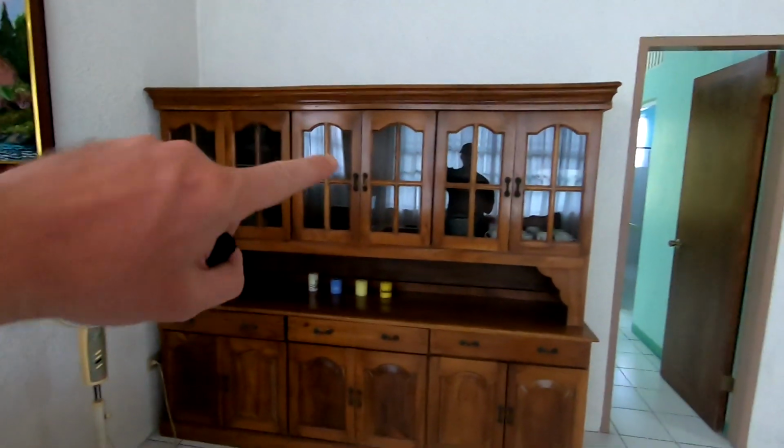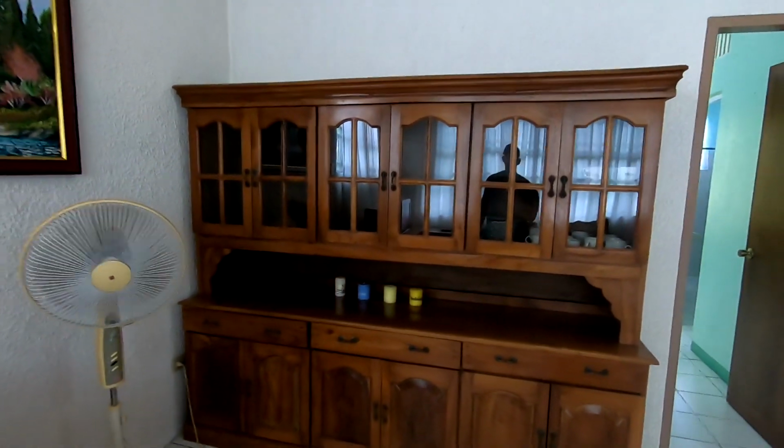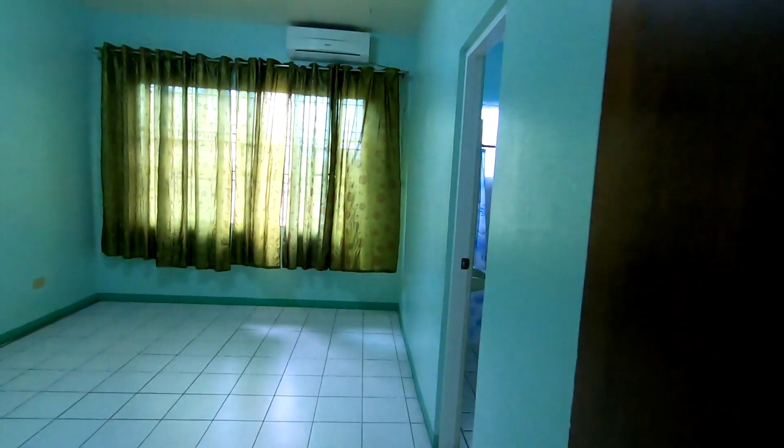And look at this. I guess that's called a hutch. You'd call that a hutch. Yeah. And more art. Again, very classy. It smells nice in here too. We've been checking out some houses recently that aren't that nice.